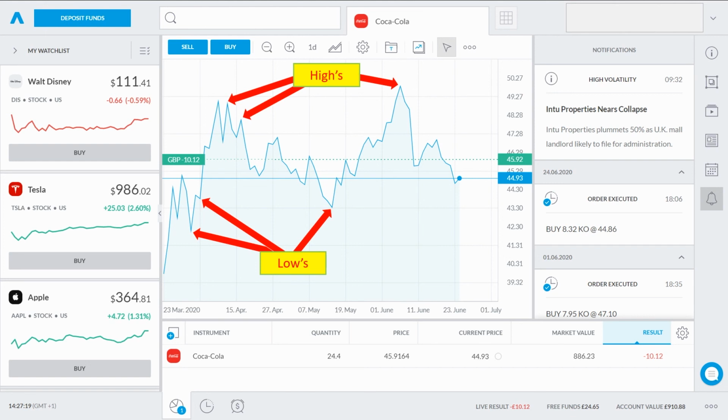Now I just wanted to talk about what to do when you actually see your money go into a loss. So the key thing here is to buy on the dips. This is a long-term investment strategy, and the strategy that I'm taking right now is investing month by month. So no matter what happens in the market, I'm investing month by month, if it's high or if it's low.